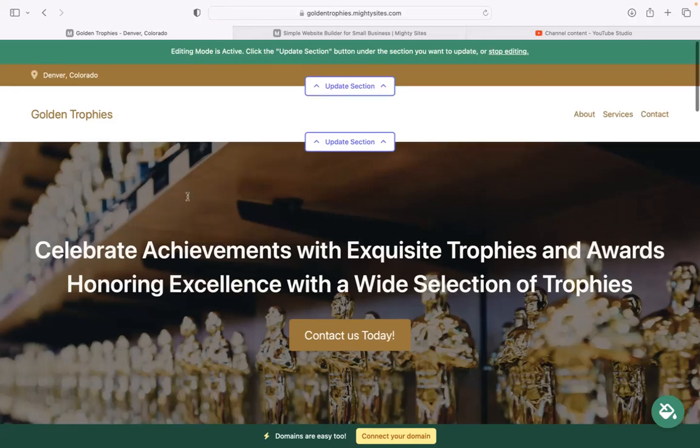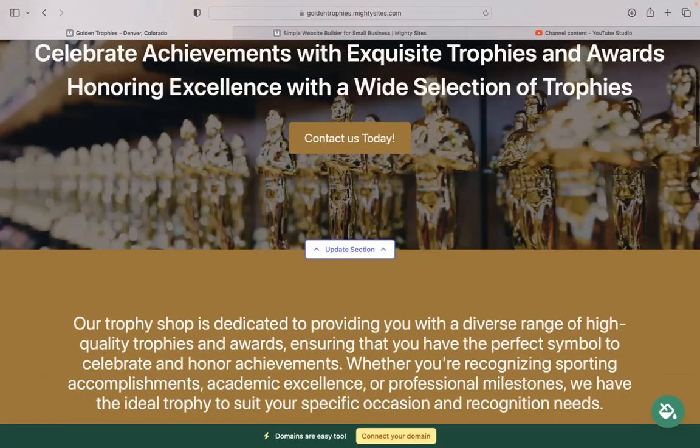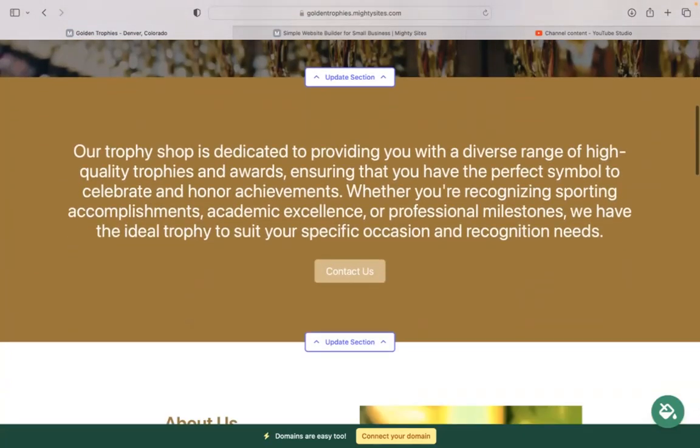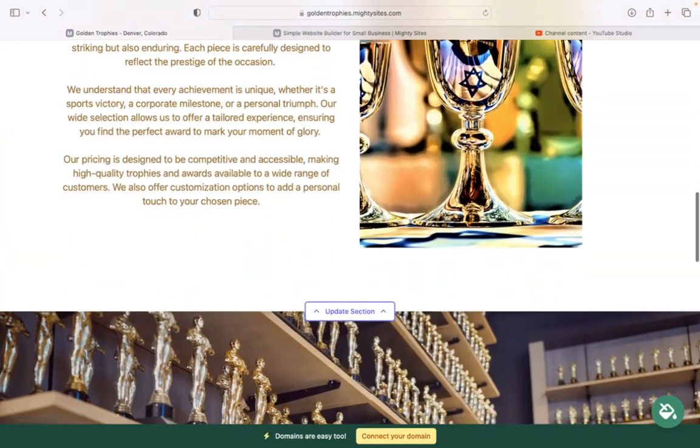Now, the beauty of Mighty Sites is we've actually pre-written all the content for you as a guideline, of course. We've also pre-selected all the images as well. They're all really high quality, as you can see. They're completely free for you to use as well. They don't look like they've been taken on a mobile phone, very professional.